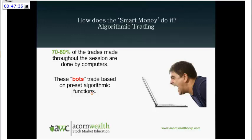So again, someone says, okay, John, does that mean these algorithms have 80% of the money? No, they don't. But what they do is they have control of the volume. So if there's an example in a room, 100 people each with $1,000, and they all go out and buy and hold a particular stock, how much volume do they account for in dollar value?